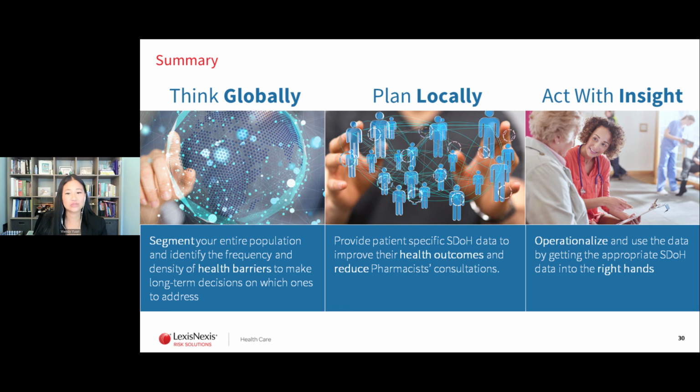And lastly, I just wanted to summarize everything Andrea and I just talked through today with you one more time. We just explained how socio-determinants of health are a known hot commodity in the healthcare industry right now, and LexisNexis is well positioned to provide individual level socioeconomic data. We can globally look at current patient populations or populations of your choosing to identify those at risk and help you make long-term investment decisions.